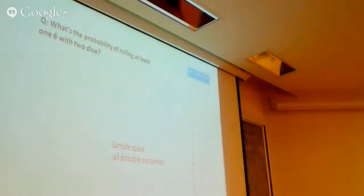How many successes are there? In other words, how many cases in which there's at least one 6? Well, I've done it for you. So in the red here, there's this one, there's that one, there's that one, and all the ones down here. So it's 6, 7, 8, 9, 10, 11. So it'd be 11. Okay?